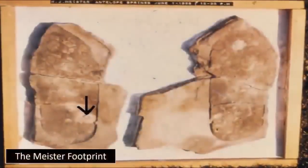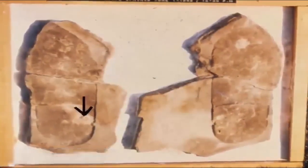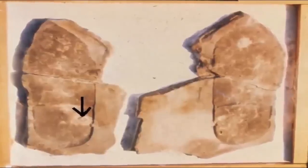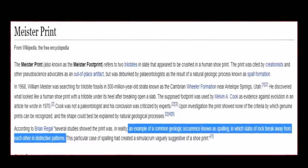Known as the Meister print, it is an artifact that many have attempted to discredit as an authentic human footprint, for good reason, and when one recites the academic opposed theory regarding the dismissal of said hypothesis of human origin, it exposes how miserably said attempt was. It is simply written off as a portion of Jurassic strata, which at some point in the distant past naturally fractured, coincidentally, into the form of a human-shaped shoe print.